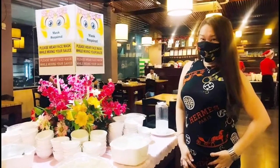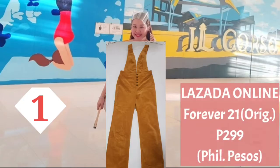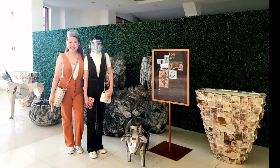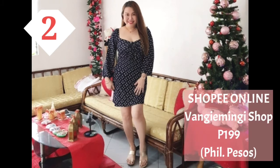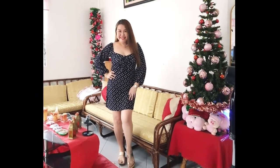Now for my 2 online shopping hauls. The first one I bought from Lazada online for 299 pesos. They have original shops in their Laz Mall. The second one I bought from a Shopee seller. I bought it for just 199 pesos.